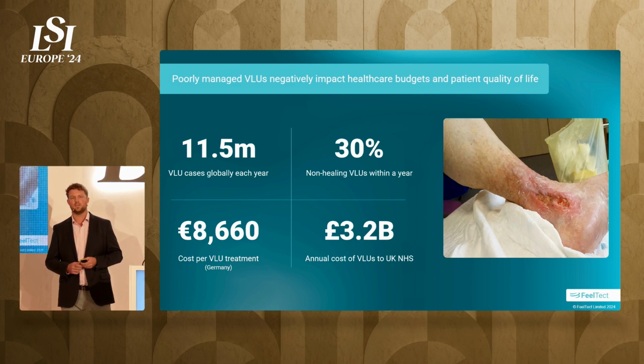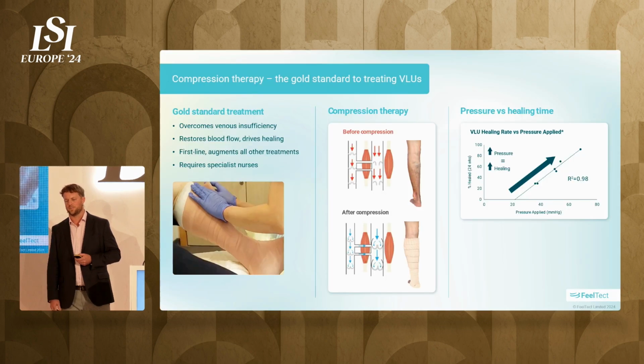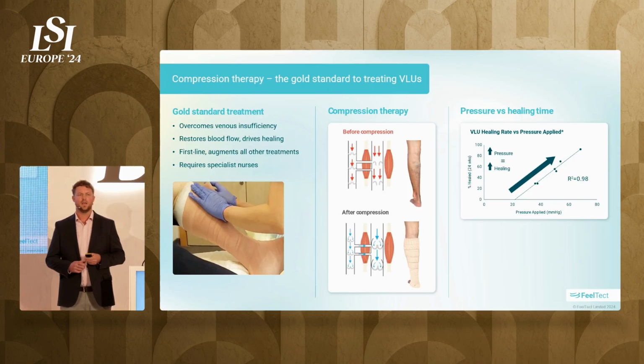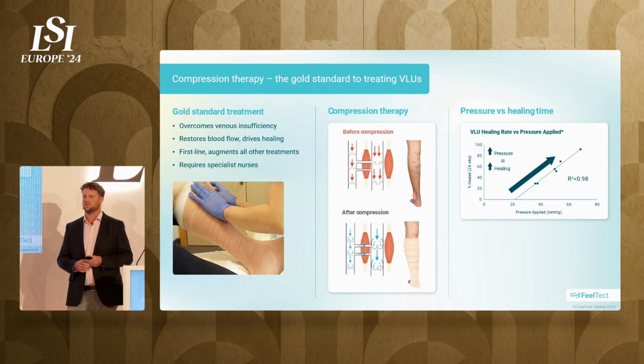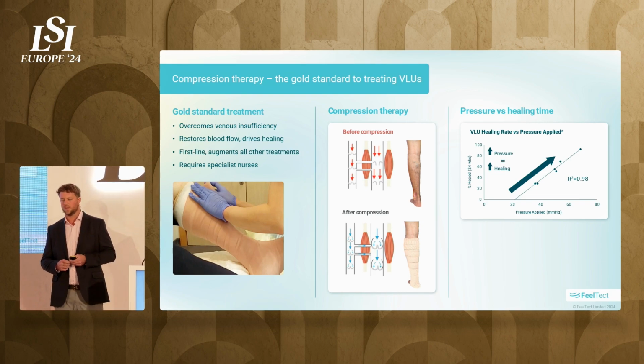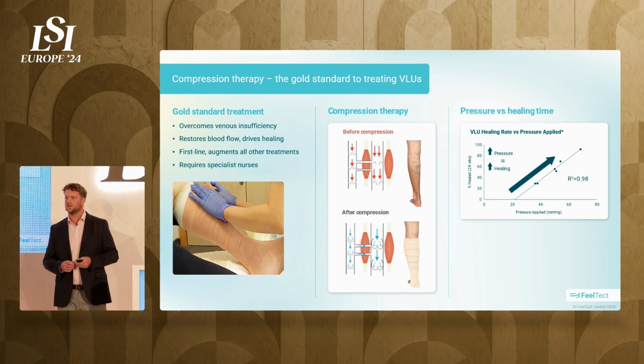This is despite the availability of a proven treatment, compression therapy. Compression, applying pressure using bandages and other products to the leg, helps to overcome the underlying venous insufficiency, restores the blood flow, and ultimately heals the wound. In fact, studies have shown that if you increase the pressure during compression therapy, you see a linear increase in healing rates. Unfortunately, in clinical practice, it's not as easy as that.